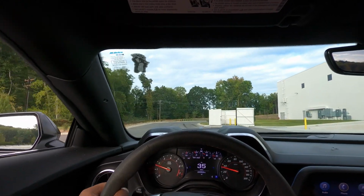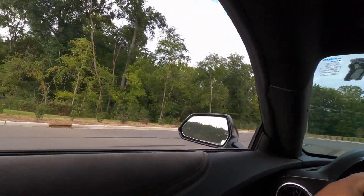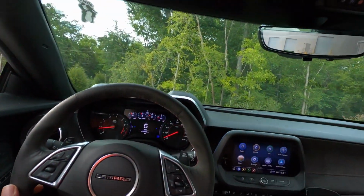And these brakes, you can trust these brakes a lot. These brakes have really stopped the car here. So you can see that, right? You can see how this thing drives.